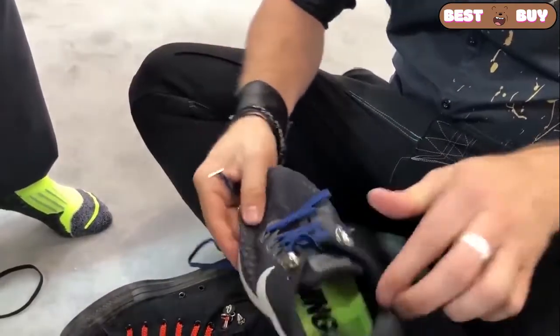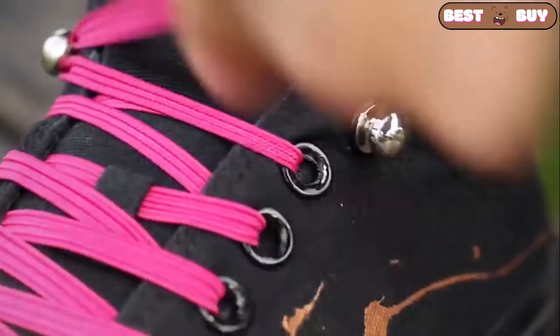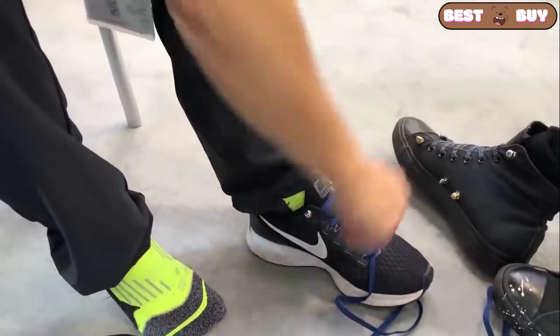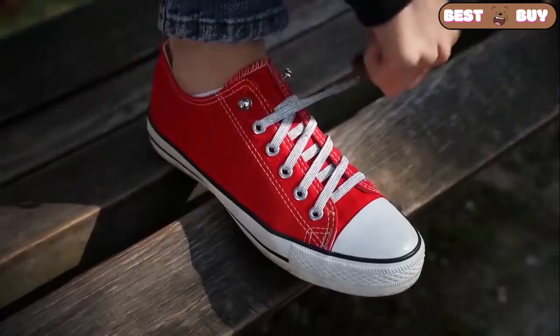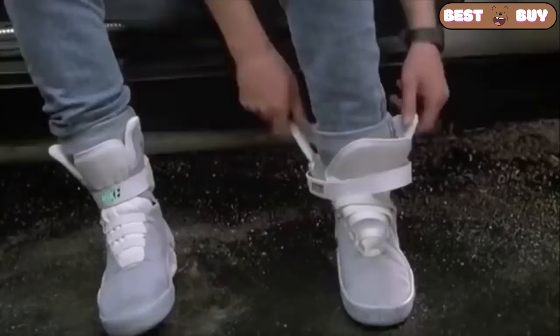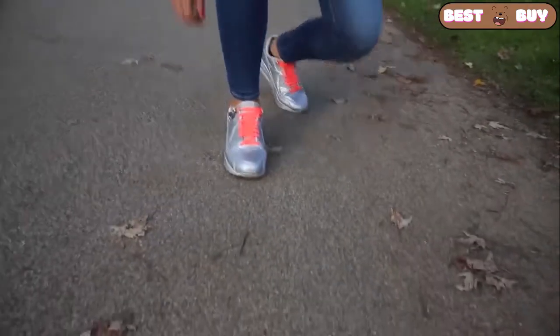Oh, how I hate tying shoelaces. And I think I'm not the only one. And the Chinese have come up with a brilliant idea to simplify tying shoelaces. The first thing you need to know is that you don't need to tie these shoelaces. Just pull them and wrap them around special rivets that are inserted into the upper holes for lacing. It's certainly not automatic Nike sneakers from Back to the Future, but not bad either.